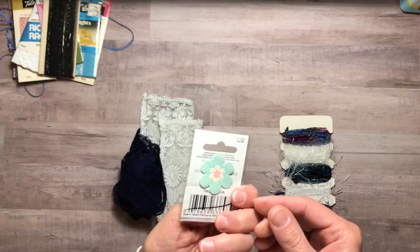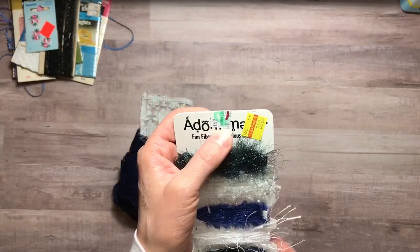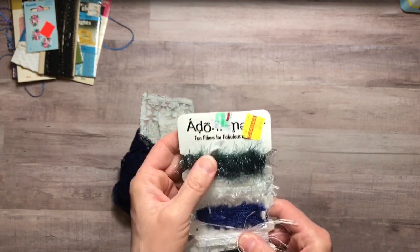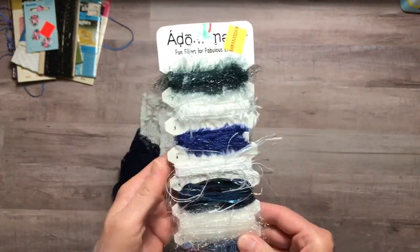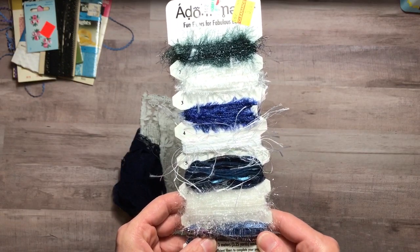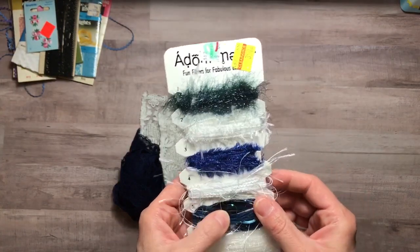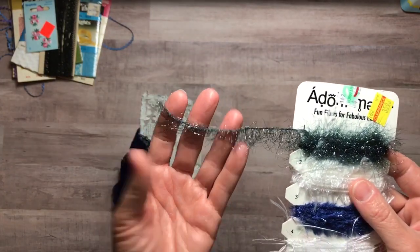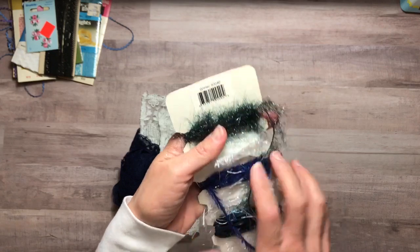These little appliques. And I found this, I think it says Adorn Me or Adornment, I'm not sure. Fun fibers for fabulous effect. Look, this says Hobby Lobby on it for $6.99. And then they had it on clearance for $3.50, and then I got it for probably less than a penny. So there's 7 fibers, 3.25 yards each. Very nice. Blue feathers. Love these little, look at that. So that's nice. It's called Winter.